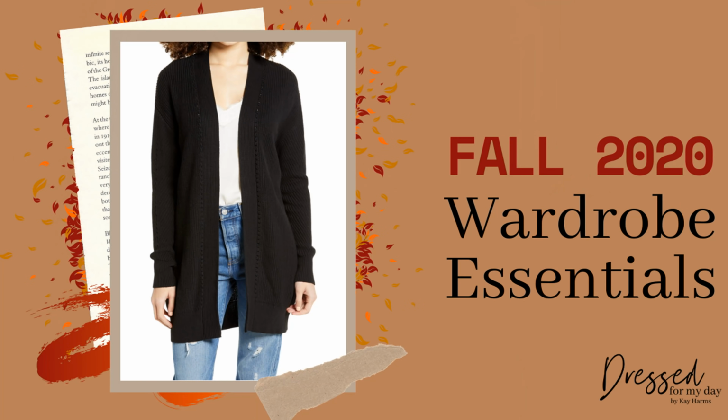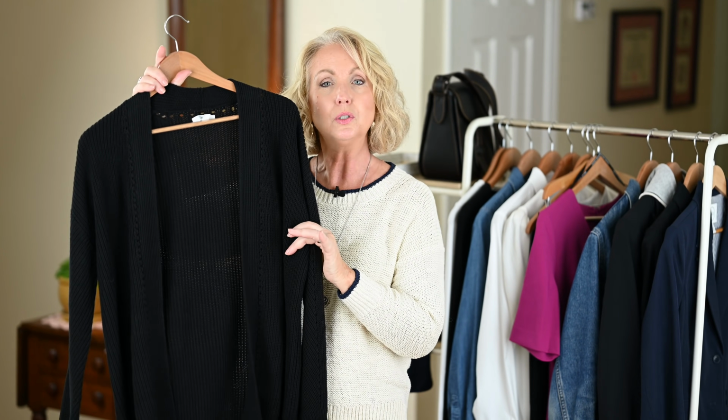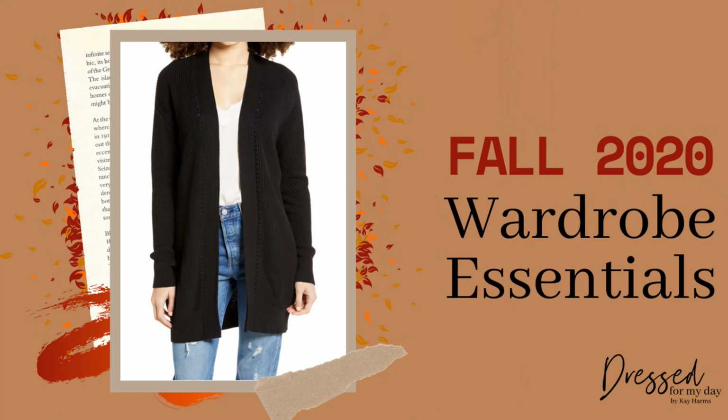I mean, it's a pretty long cardigan. It's cotton. Again, I like cotton for this time of year because it's not so hot. It's not like cashmere or wool. It's going to be a little cooler, but this is going to work wonderfully over those t-shirts. It's got some nice cutout detailing along the trim, making it very versatile and interesting to add to my wardrobe.